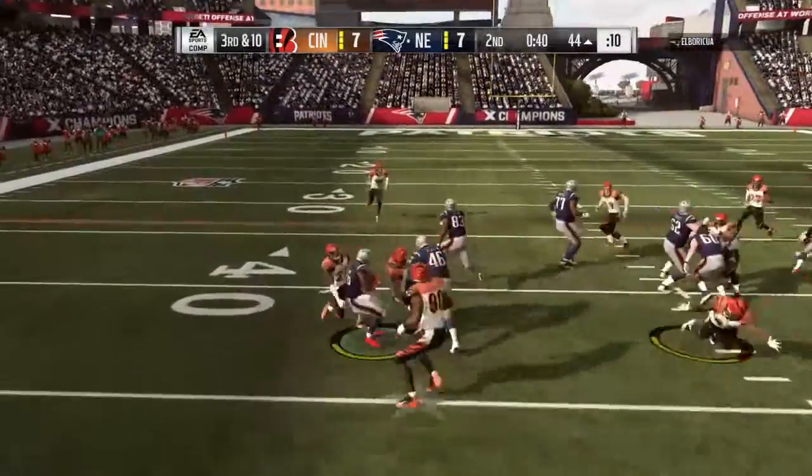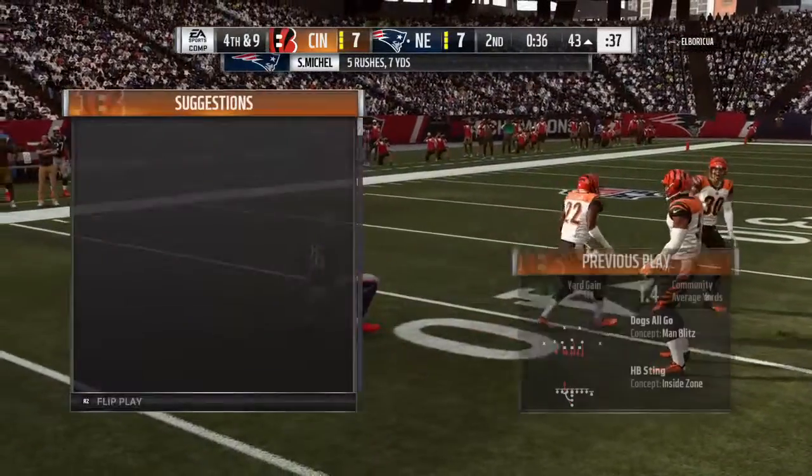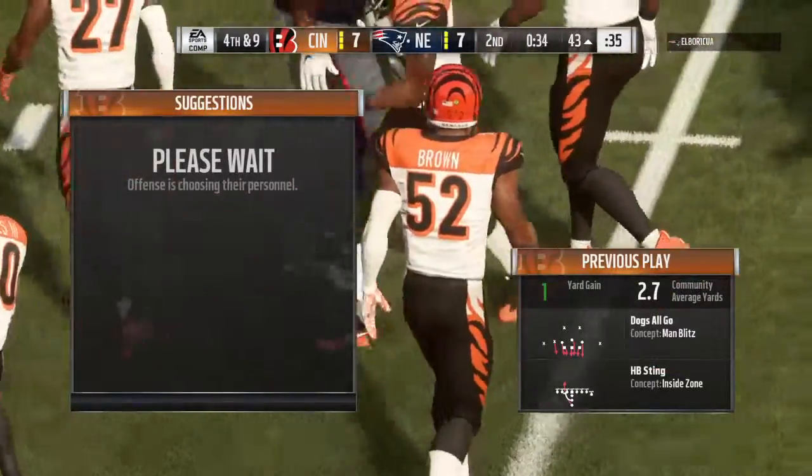On third down, Michelle. And he's going to be met at about the 43. Just a yard on the run there, and that's going to bring us to a fourth down.